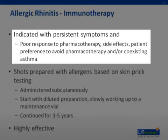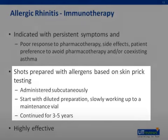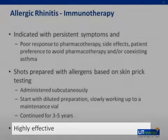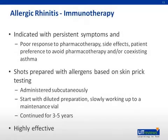If medication and avoidance are not fully effective, immunotherapy is utilized. Vaccines comprised of allergens a patient is sensitized to are injected in a build-up fashion, subcutaneously, starting at a very dilute concentration and slowly increased to an effective or maintenance concentration. Immunotherapy is continued for 3 to 5 years and can be highly effective in treatment of allergic reactions. Some practices, particularly in Europe, are beginning to employ sublingual immunotherapy drops, but this practice has not been accepted widely in the United States.